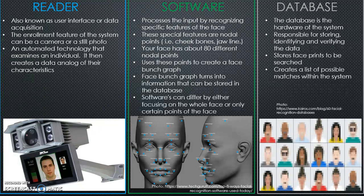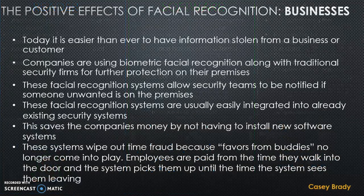Database. The database is the hardware of the system, responsible for storing, identifying, and verifying the data. Stores face prints to be searched, creates a list of possible matches within the system.